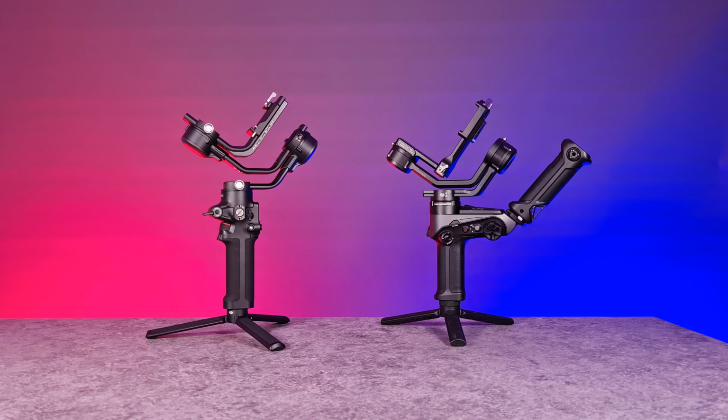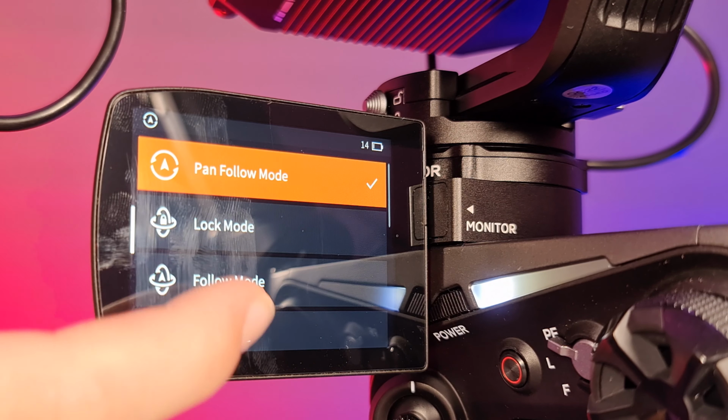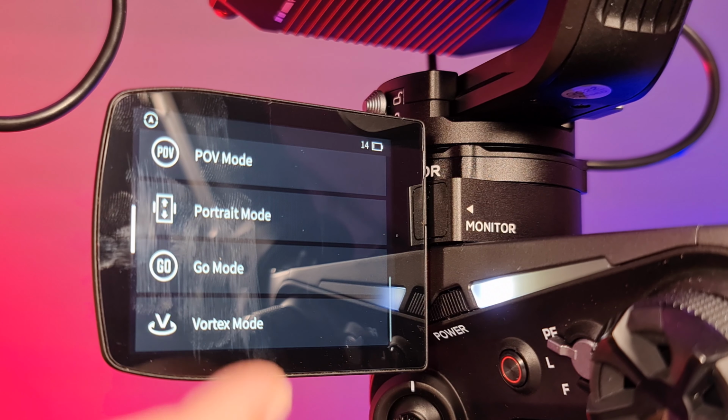Let's go see the modes of those two gimbals. The Weebill 2 features a variety of creative gimbal modes to explore. There are the standard pan-follow, lock, follow, pause, go and vortex modes, time-lapse and motion-lapse. There is also a one-button portrait mode that allows for quick vertical shooting for the likes of TikTok and Instagram Reels. The RSC 2 expands on its predecessor's suite of creative modes, movements and features with tools to help capture content that stands out, including time tunnel, flashlight, one-tap portrait mode, panorama, roll 360 and time-lapse.